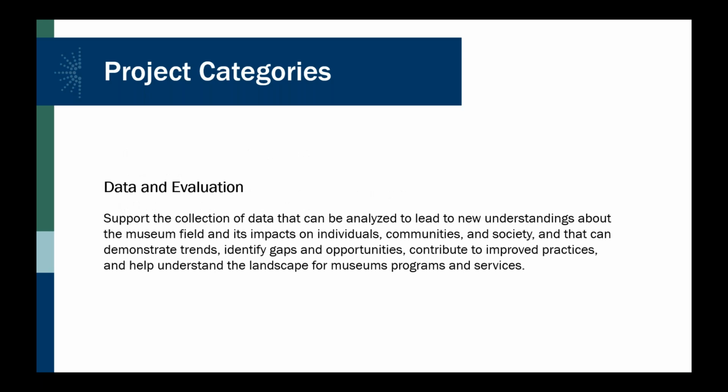Data and evaluation projects should support the collection or use of data that can be analyzed to lead to new understanding about the museum field and its impacts on individuals, communities, and society, and that can demonstrate trends, identify gaps and opportunities, contribute to improved practice, and help understand the landscape for museum programs and services.